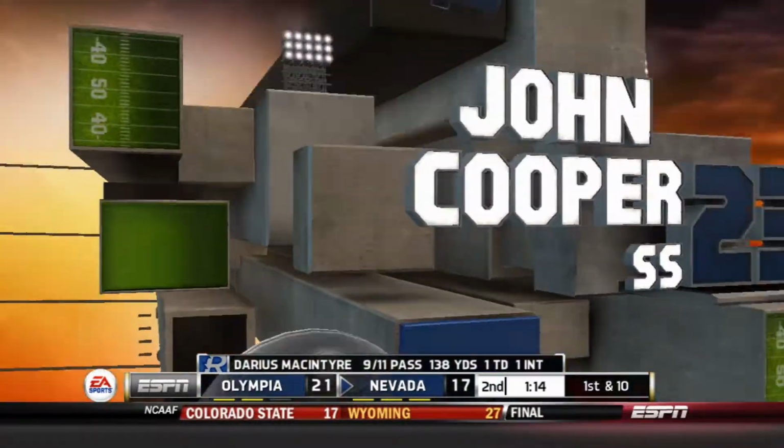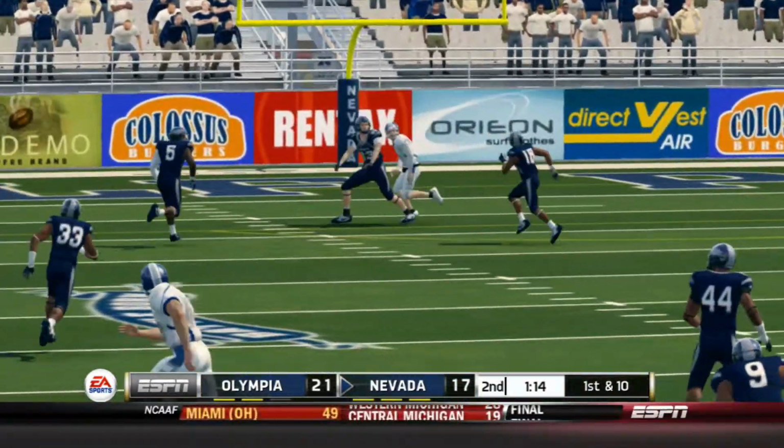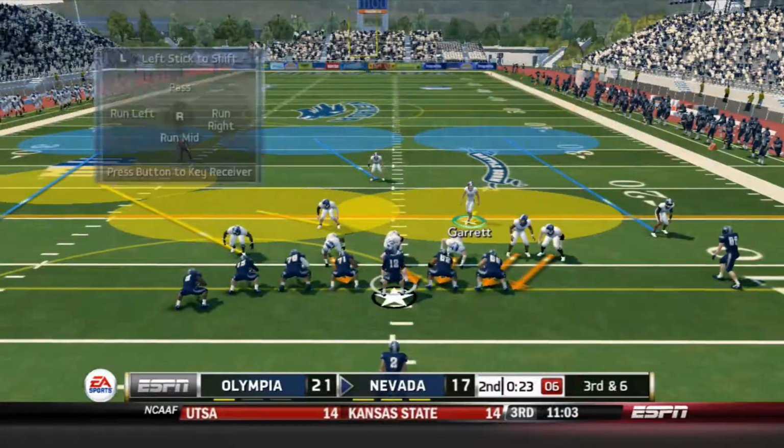A bad decision to throw it there. Really more of a throwaway punt than anything, I think, on 3rd down. So not the worst decision.